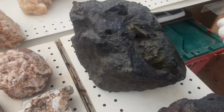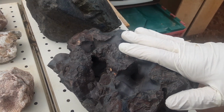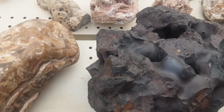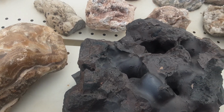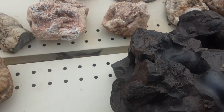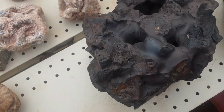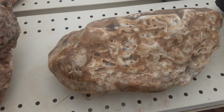This one weighs just over 22 pounds, and this one just over 15, I believe, if I remember right. And then I also want to show you some more of this one here.